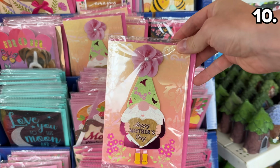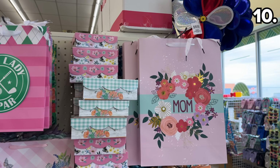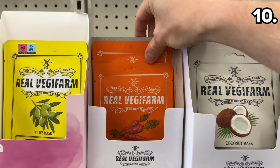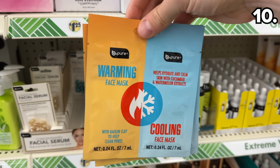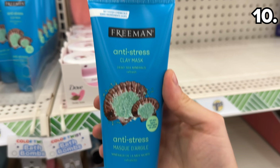Let's start with these $1 handmade cards to accompany that perfect gift, gift bags to wrap any generous present of your own, and if you are contemplating more of a DIY approach, you could build your own spa day for mom with a new line of face masks that have just descended upon Dollar Tree. That does include these anti-stress clay masks.